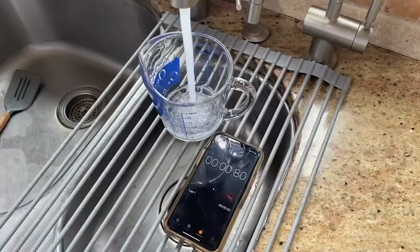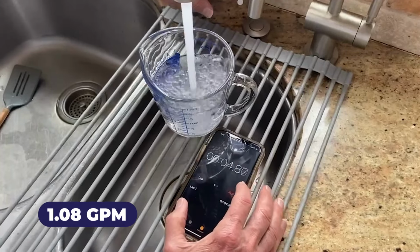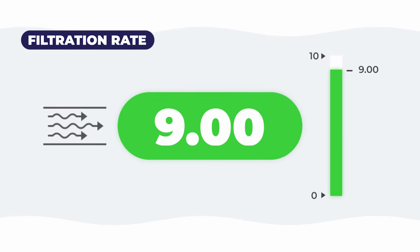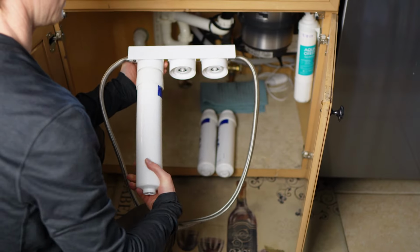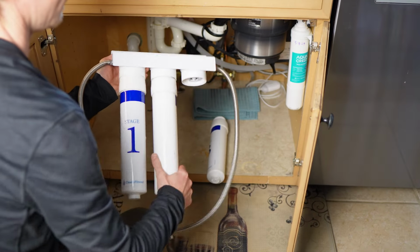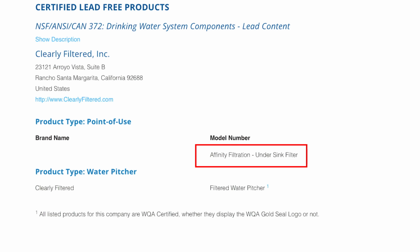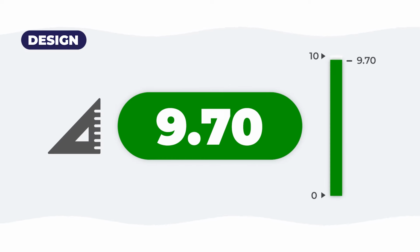The Clearly Filtered under sink system has a decent filtration rate of 1.08 gallons per minute, which is pretty average for a direct connect system like this, so it scored 9 in this category. The unit itself consists of a main housing bracket where 3 filters are attached, which is made of sturdy BPS and BPA-free materials. It doesn't have any of the smart features that the RO systems do, but its high-quality design and certifications for material safety and being lead-free earned it a respectable 9.7.